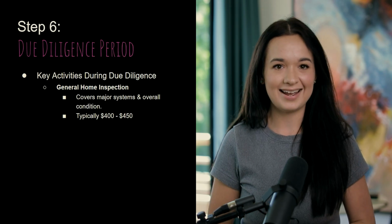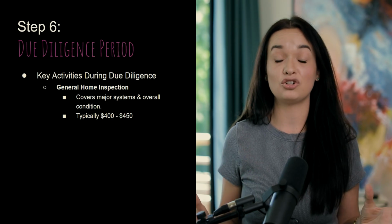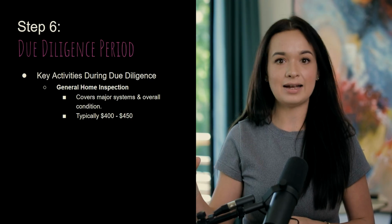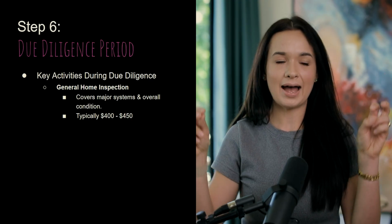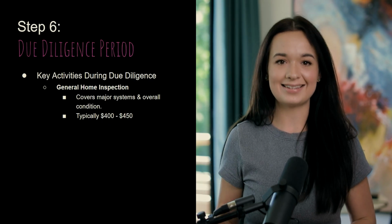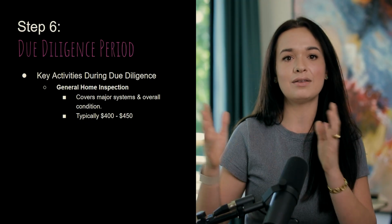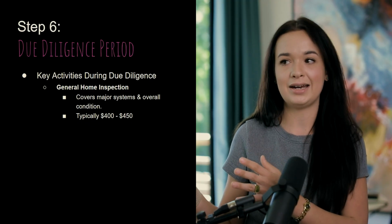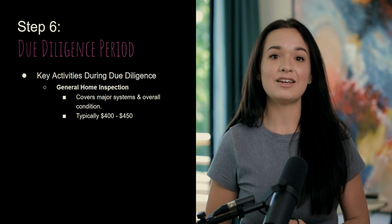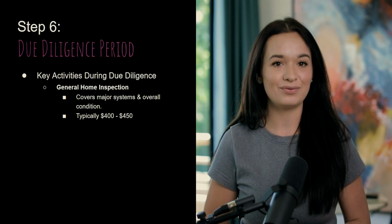It's important to understand that you are hiring this inspector to identify potential issues or items of note within your home. Forget the idea of a house passing or failing inspection. Instead, think of it as a detailed assessment. Here are some good areas that are in great shape, and here are the areas that might need attention, updating, or are in need of repair. This report empowers you with the information that you need to make informed decisions about moving forward.